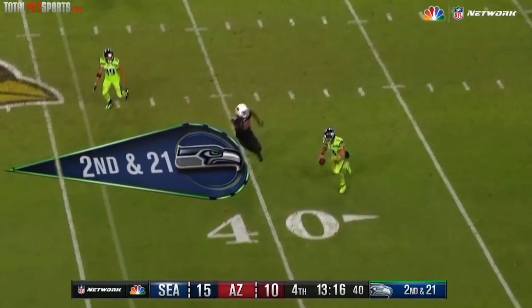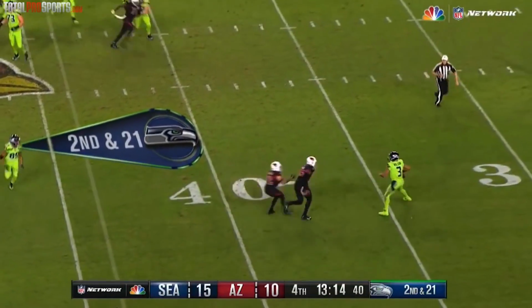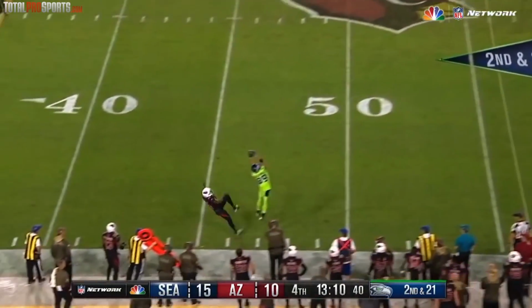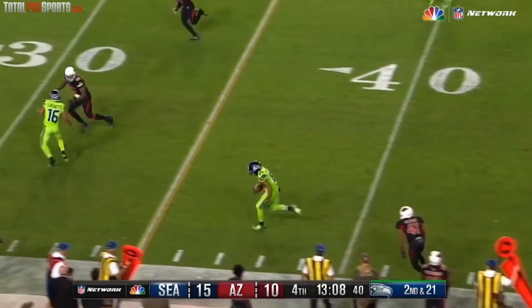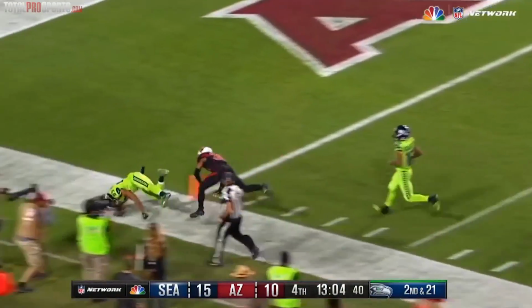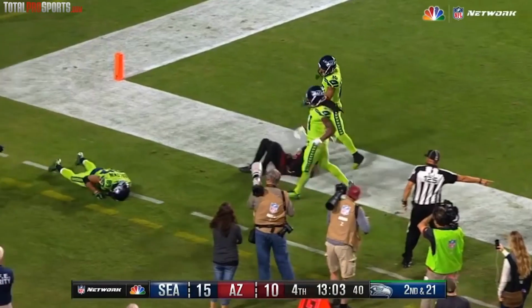Wilson's got space. Got nobody downfield, though. Making it up. Cue the circus music. Wilson throwing for Baldwin. Oh, my goodness, he caught it. And there goes Baldwin down the sideline. Vintage Seahawk play. Baldwin out of bounds inside the 5.